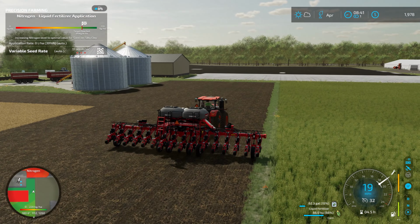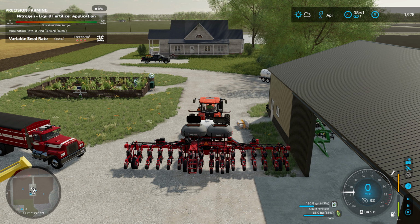Now the question being, can I do it without having to fold the planter up here? Oh, look at that. It's going to work out perfectly for us.